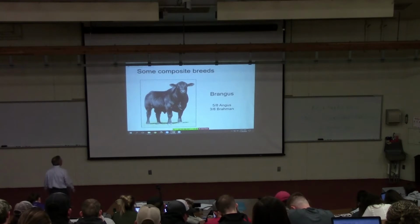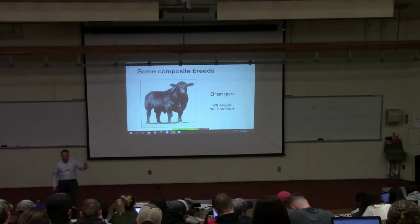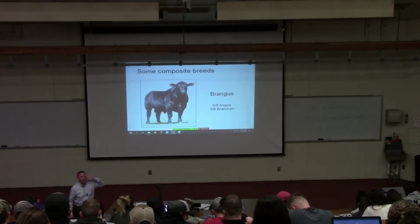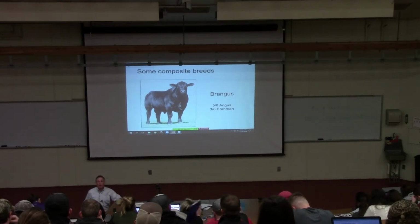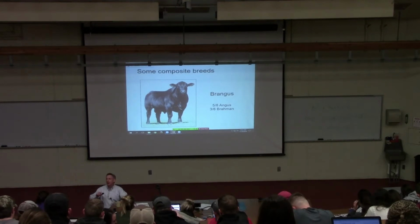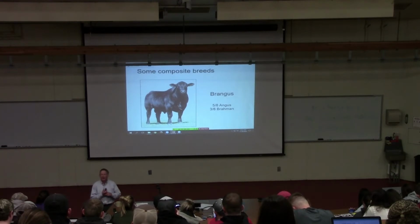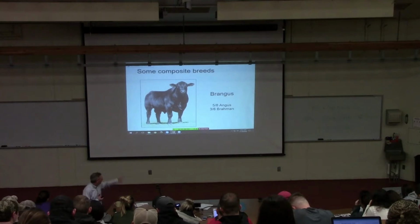So let's take a look at some examples. The Brangus, 5/8 Angus, 3/8 Brahmin. That began, I think, in about the 1930s between the two big wars. Actually, a lot of that work on developing the Brangus, looking at the Brahmin and the Angus in combination, was done in Louisiana by the USDA. And then there are a lot of other producers that got engaged. I think the Brangus Association formalized in about 1950, 1949. So it's been around for a while. So appreciate that. The idea of composites isn't new, right?